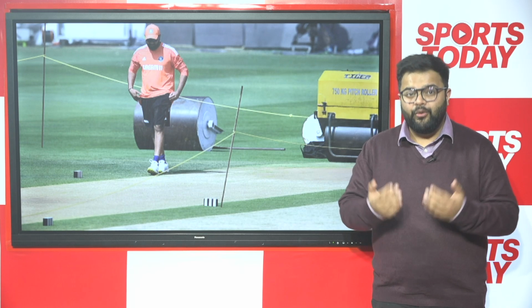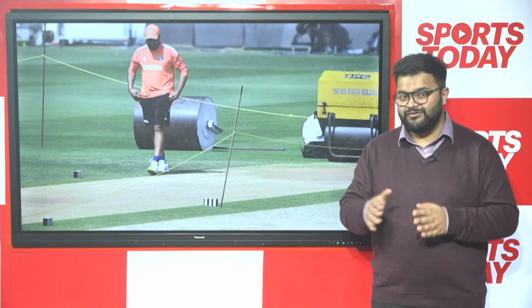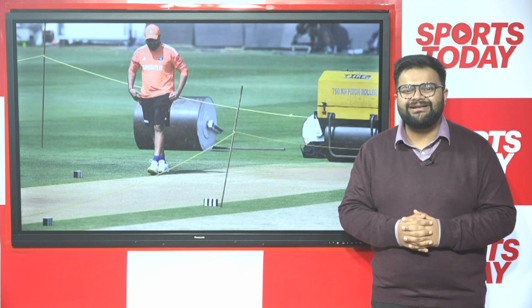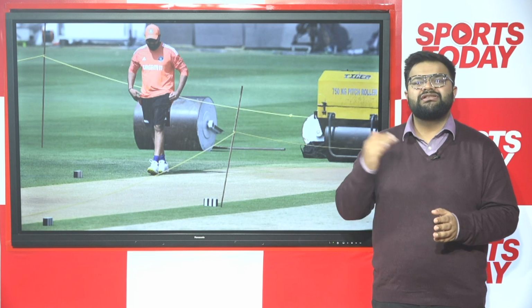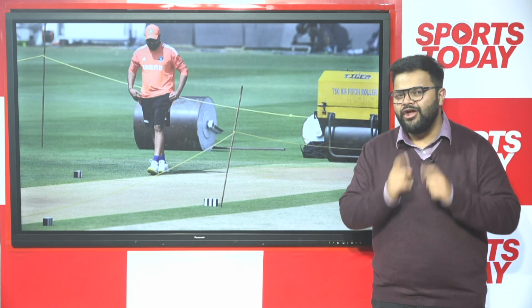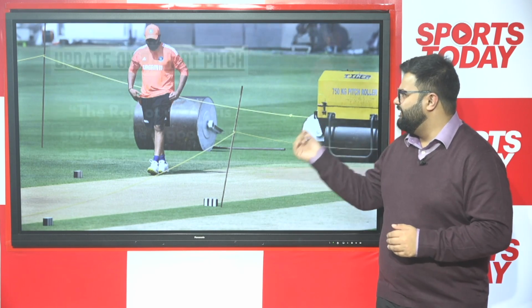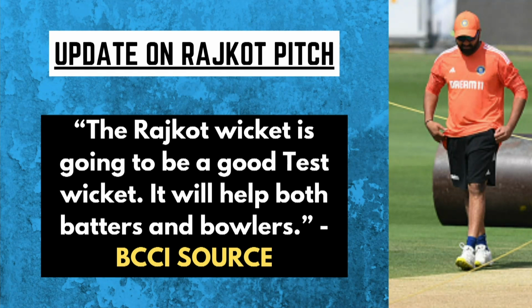Well, simple. We've actually spoken to someone with inside information, a source within the BCCI and in the know, and gotten some interesting updates on what the pitch should look like. Now, first off, if you are someone who is pro sporting pitches and someone who's anti-rank turners, good news for you, this one seems to be veering on the latter side of things. This is what the source told us, says that the Rajkot wicket is going to be a good test wicket. It will help both batters and bowlers.